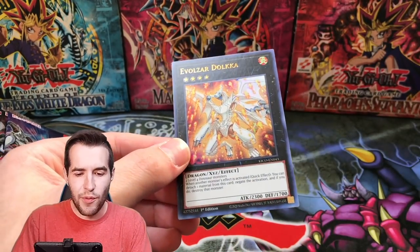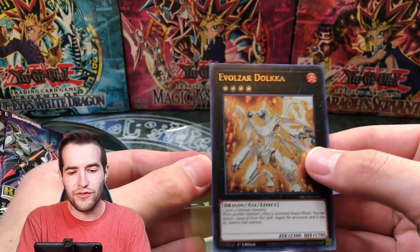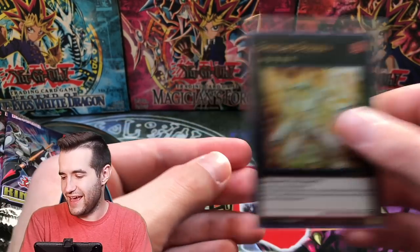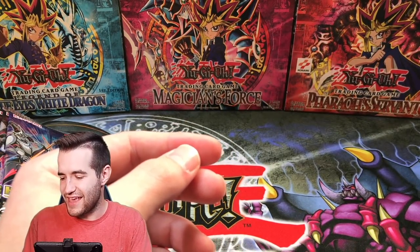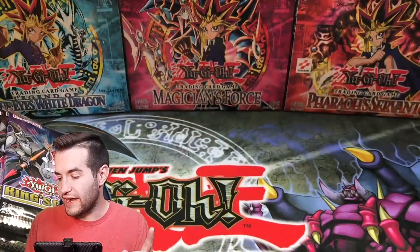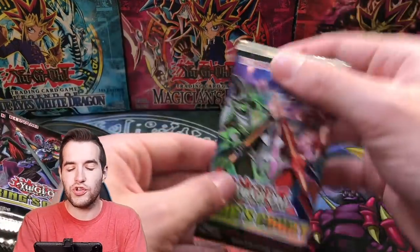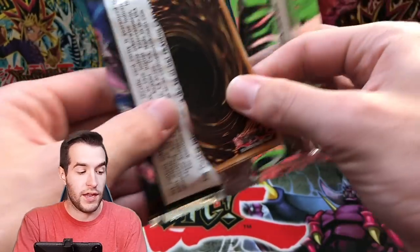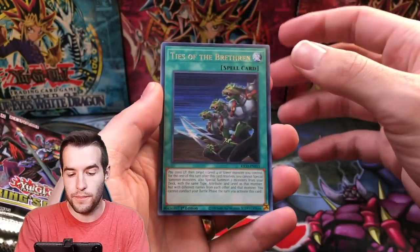What? Same Ultra, Evil Czar Dolka. Okay, that's kind of weird, but okay. Two in a row, the same thing. We really want Lightning Storm. Yeah, I'm pretty sure it comes as an Ultra and a Collector's Rare, so we would definitely want it as an Ultra. That's a pretty good card.